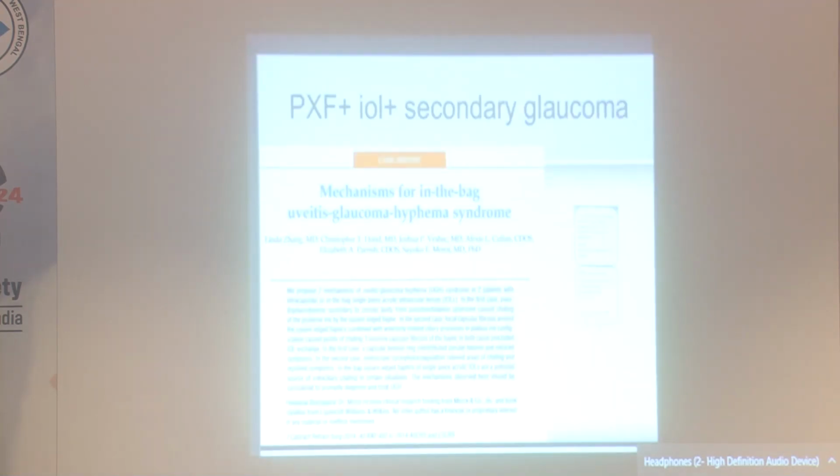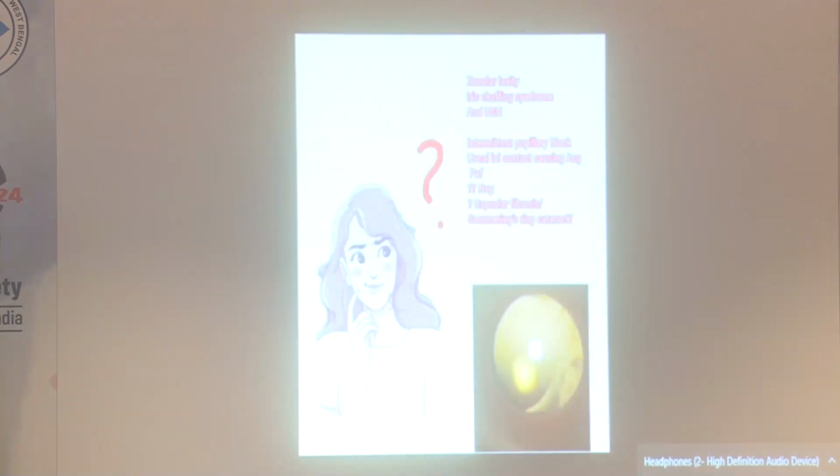Of note is this particular article on pseudoexfoliation, in-the-bag IOL and UGH, similar to our case. However, here the angles were open and only pigment dispersion caused by zonular laxity and pseudophacodonesis has been implicated as a cause of UGH. Hence, our case is unique and more challenging because of the multifactorial glaucoma, a component of pigment dispersion caused by pseudophacodonesis, also intermittent pupillary block causing secondary angle closure.